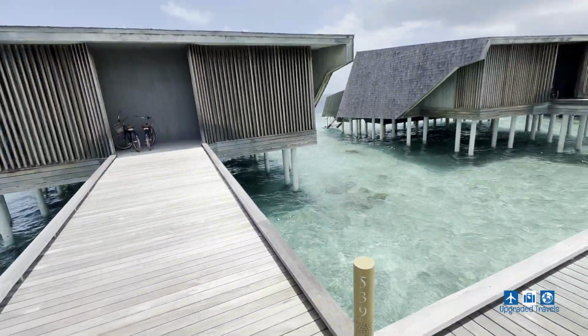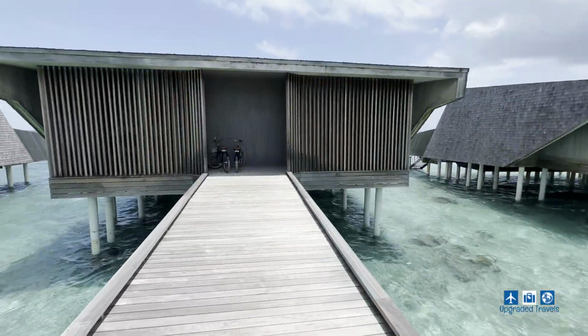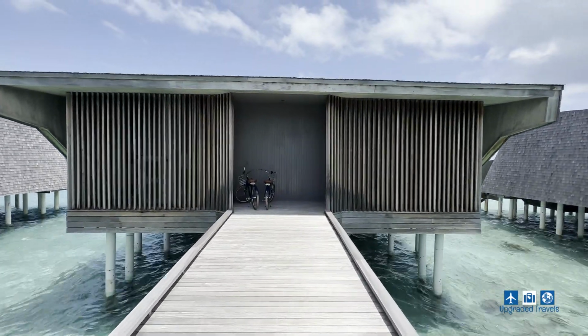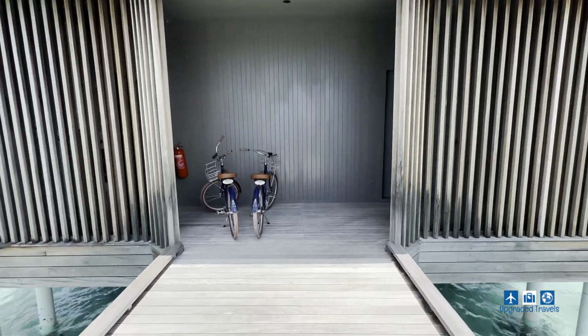Alright guys, so yeah, we made it here to the St. Regis. So the seaplane ride turns out to be quite a breeze actually. It wasn't shaky at all, so nothing to worry there. So we just got in and I thought, hey, why don't we just do the room tour right now? So let's go. We are room number 539 and this is a sunset over the water villa.